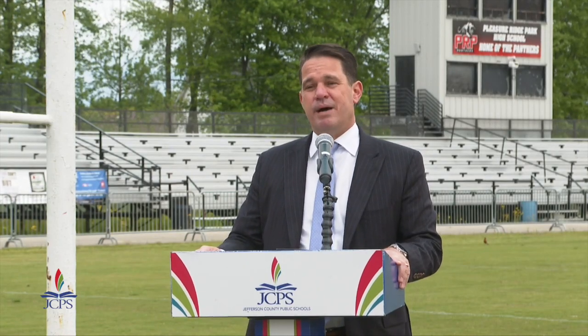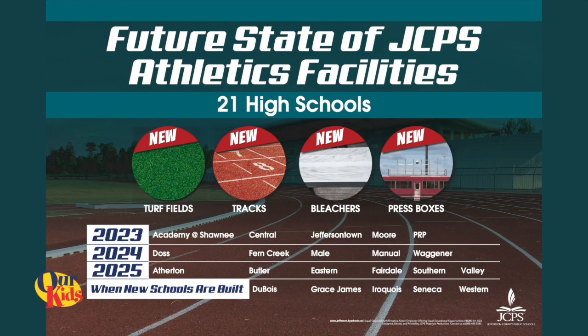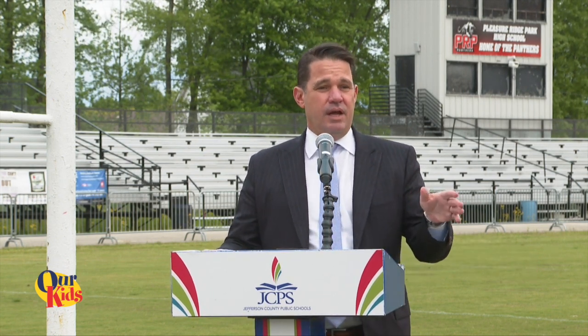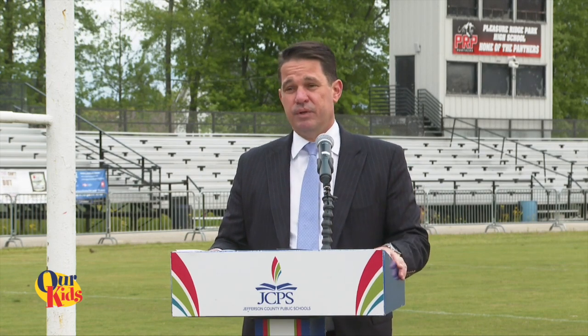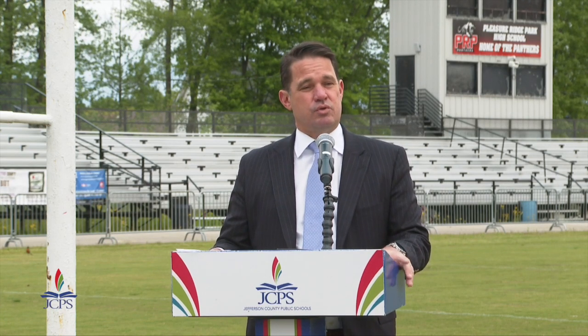We will be building about 26 schools in the next 10 years. But as a part of that future state, it was also making sure our athletic facilities were top-notch as well. So I'm so excited to be standing on this football field, this natural football field, for one of the last times ever, as we now begin a 3-year process of putting down turf fields on every single one of our high schools, with the exception of a few who are getting brand new facilities. Those schools that are getting brand new facilities, in the next 4 or 5 years, we will obviously be building new athletic facilities for those schools as well.